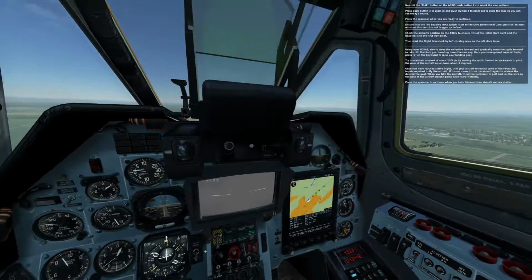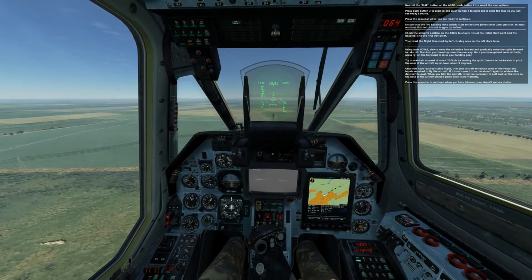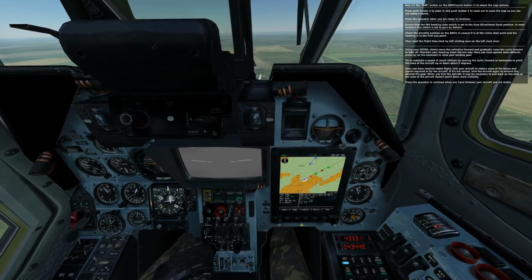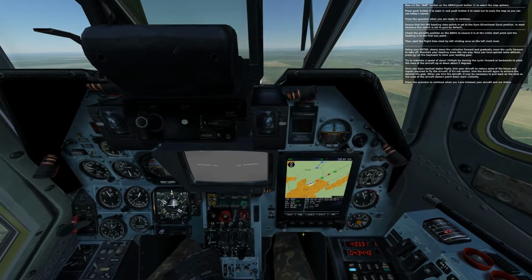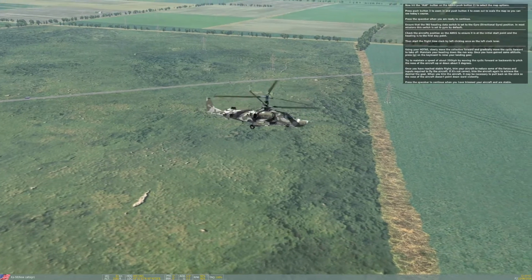Using your HOTAS, slowly move the collective forward and gradually move the cyclic forward to take off. Maintain your heading down the runway. Once you have gained some altitude, press G on the keyboard to raise your landing gear. Try to maintain a speed of about 200 kph by moving the cyclic forward or backwards to push the nose of the aircraft up or down about 5 degrees.